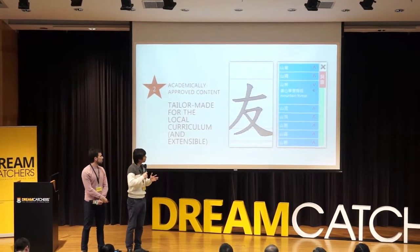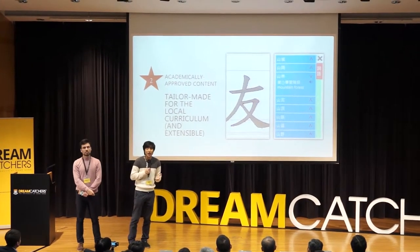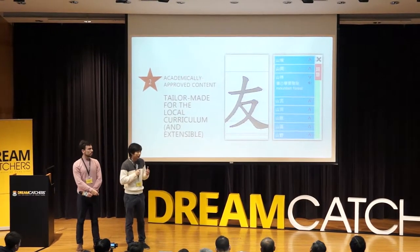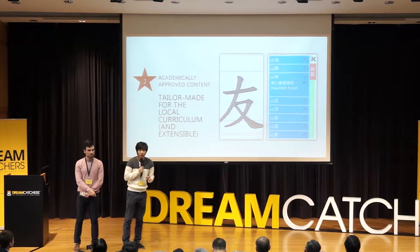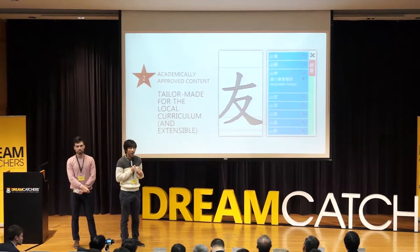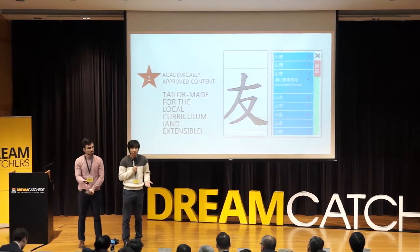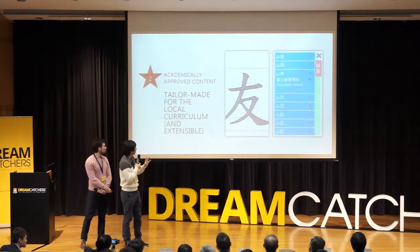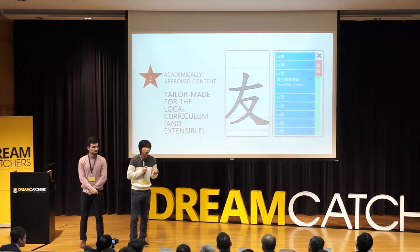So we categorize words and vocabularies into different levels and categories, according to the standard curriculum published by the Education Bureau. And this is extensible because of our engine. It doesn't have to be only traditional characters, it can be simplified characters or even Japanese kanji. And third, Chicha does not only help children, it also helps teachers.